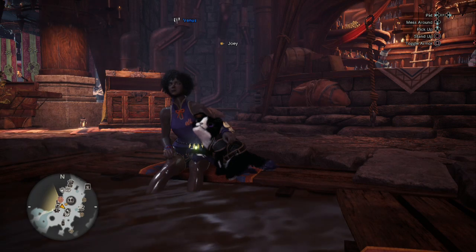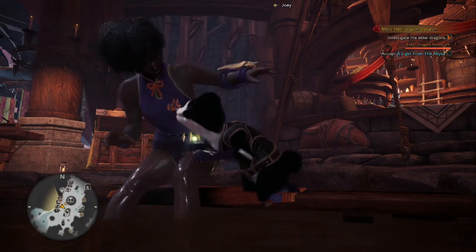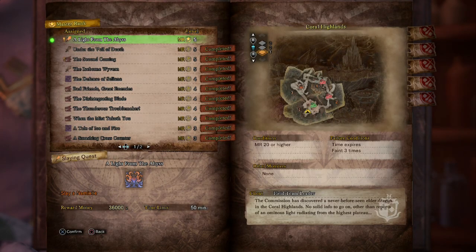Alright. Let's get back to the show, right, Joey? Yeah, let's go. I forgot how cool the portrait is with Namielle. Look at this. The commission has discovered a never-before-seen Elder Dragon in the Coral Highlands. No solid info to go on, other than the reports of anomalous light radiating from the highest plateau. And then you got this cool-looking, aquatic-looking creature, thinking you're gonna do an underwater boss fight, but I know for sure that's not gonna be the case.